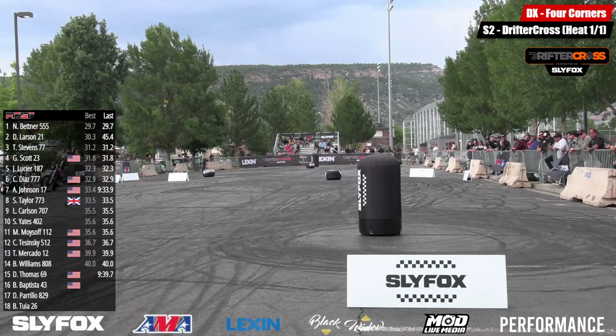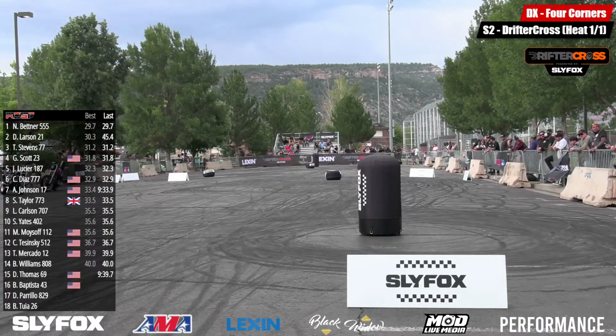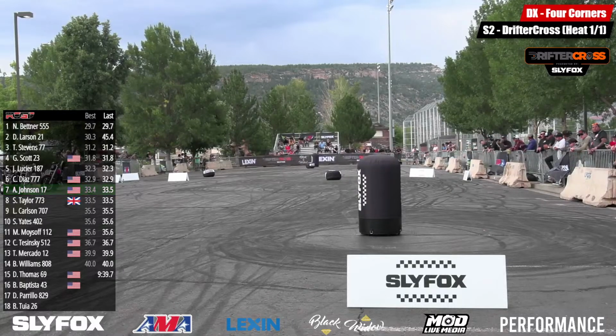Nice run right there. Putting it together. I believe that's only his 3rd shot at the track, and he's looking real good on that run. That was nice.